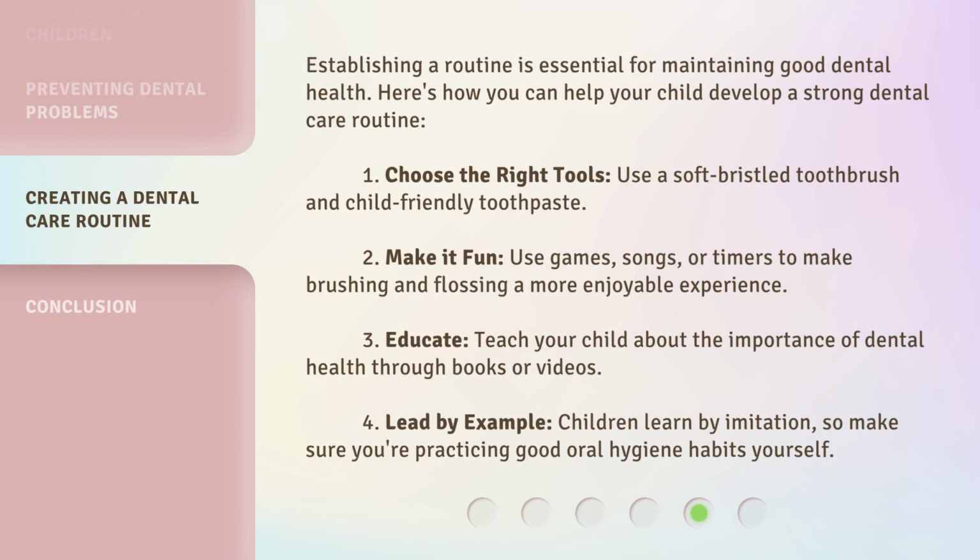Establishing a routine is essential for maintaining good dental health. Here's how you can help your child develop a strong dental care routine. 1. Choose the right tools. Use a soft bristled toothbrush and child-friendly toothpaste. 2. Make it fun. Use games, songs, or timers to make brushing and flossing a more enjoyable experience. 3. Educate. Teach your child about the importance of dental health through books or videos. 4. Lead by example. Children learn by imitation, so make sure you're practicing good oral hygiene habits yourself.